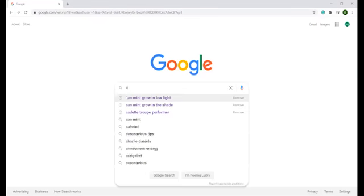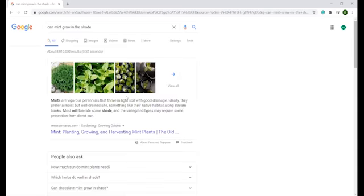Now let's take a quick look at the mint question. And again, we're going to share our screen here, and another quick Google search, and it says that mint will tolerate some shade, and for variegated, which basically means your mint that's more than one color, like here, your white and green mint, they might require some protection from direct sun, but generally mint will grow well in sunlight.